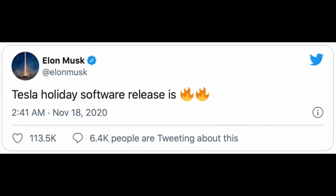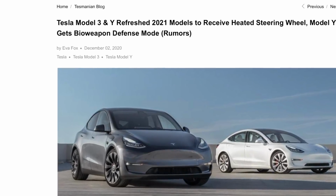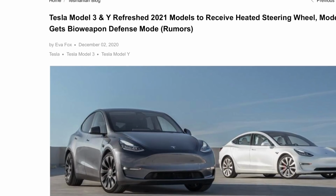Now, during the holiday software update that we were anticipating big things, that ended up not getting rolled out. We had kind of anticipated that this update to version 11 software would indeed come with the heated steering wheel being added to existing Model Ys with that updated steering wheel.